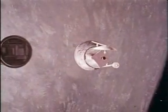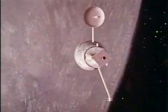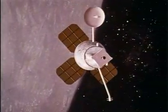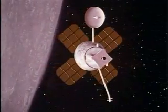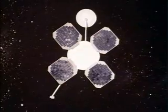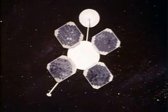Now speeding through space at 25,000 miles per hour, the vehicle will extend its two-way Earth communication antennas. And solar panels will open to capture and convert the sun's energy into electrical power for orbiter systems. Tiny attitude control jets located on the corners of the heat shield will be fired to position the vehicle to aim its solar panels toward the sun, and aim its tracker for a fix on its navigational star, Canopus.